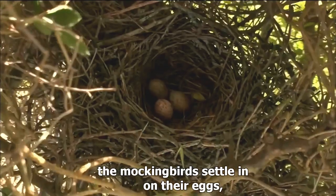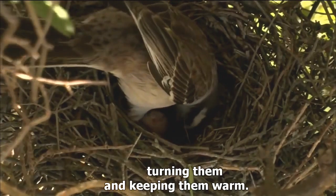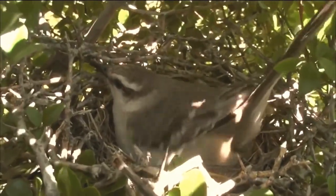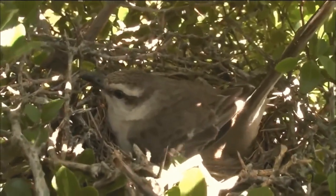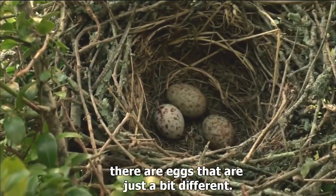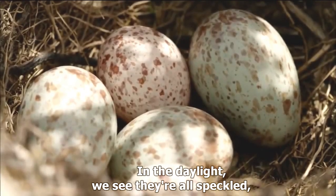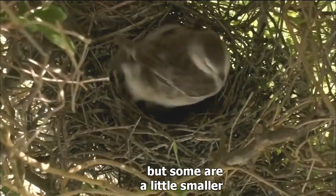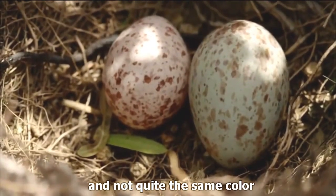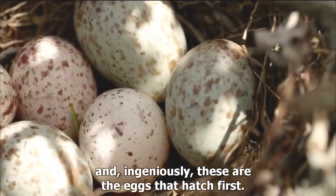As day dawns, the mockingbirds settle in on their eggs, turning them and keeping them warm. But in nest after nest, there are eggs that are just a bit different. In the daylight, we see they're all speckled. But some are a little smaller and not quite the same color. And ingeniously, these are the eggs that hatch first.